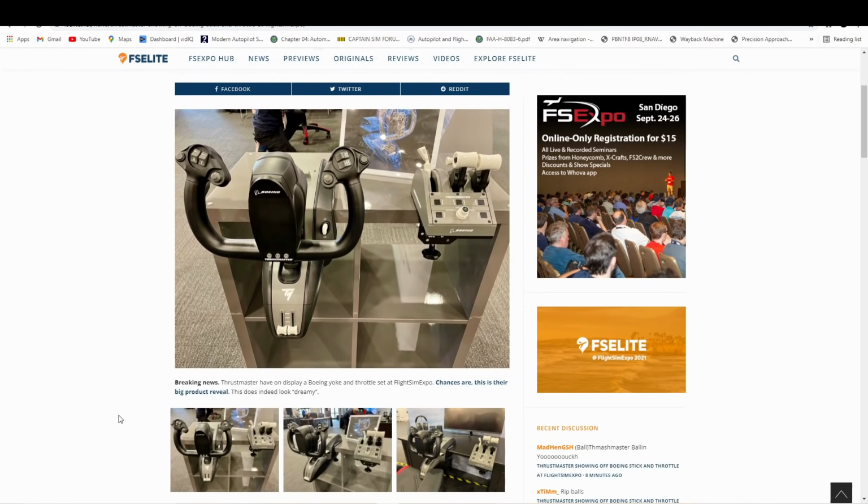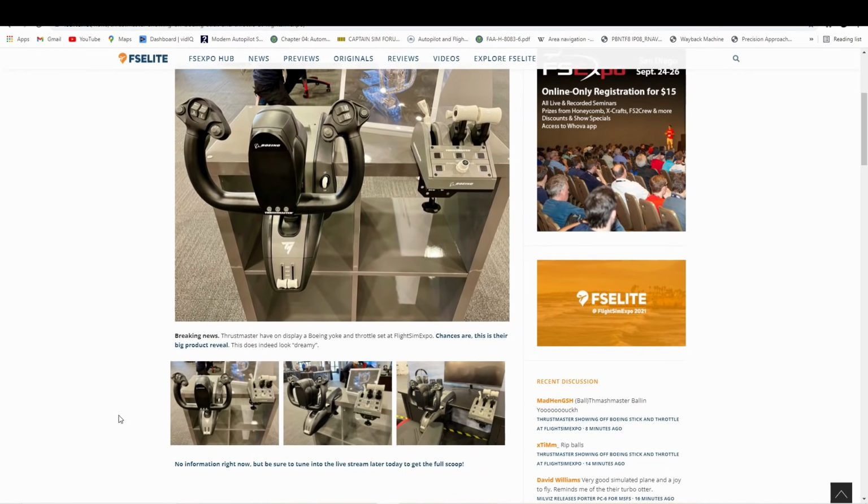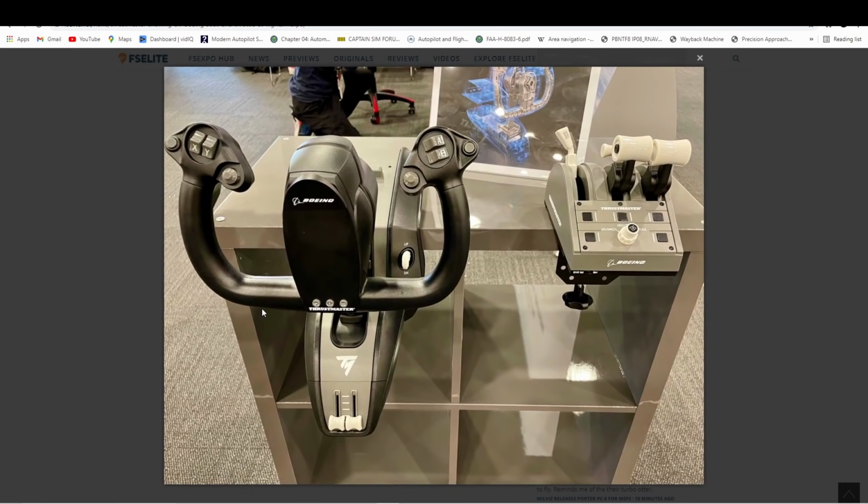So this is breaking news, and FS Elite have shown some photos, as you can see on our screen, and I imagine this is very much work in progress, probably a very early release, and this may look different in real life when it eventually comes out. But you can see on the left part of this photo, we've got a very awesome yoke assembly. Now of course from Thrustmaster we've had the Airbus TCA setup, that was pretty good, but I think this is really a next level.